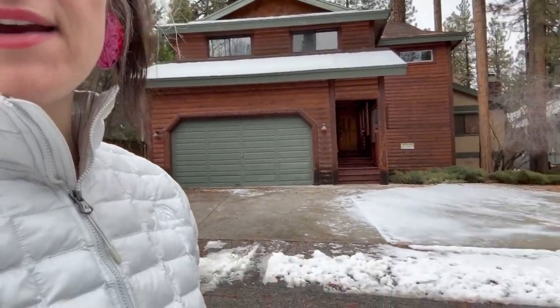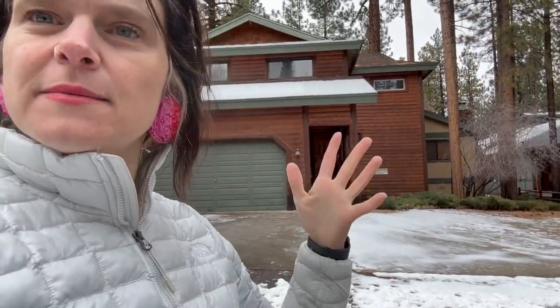Today I'm going to walk you through 949 Alpenweg. This one is a 4-bedroom, 4.5 bath, and just hitting the market for 1.065. So come check this one out.